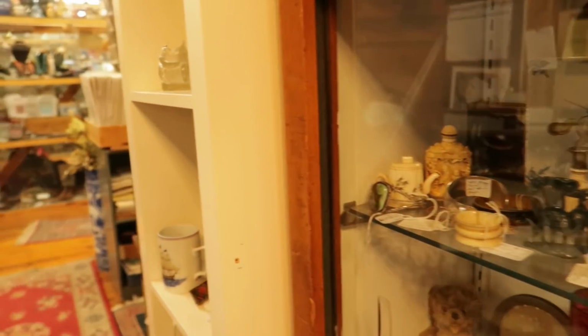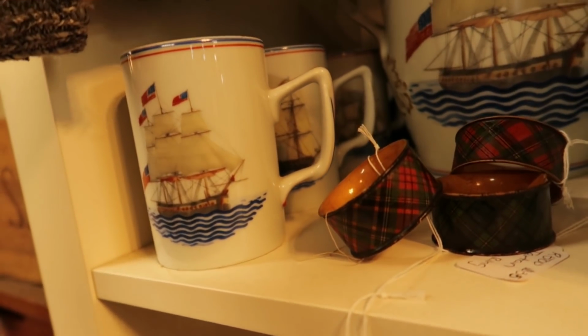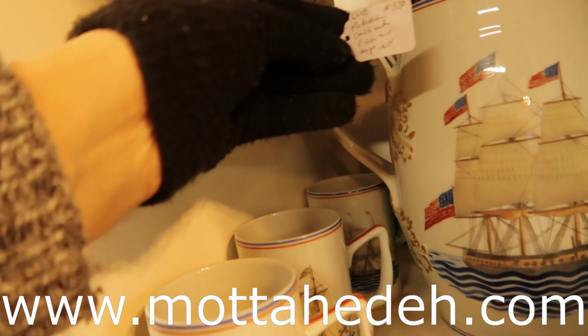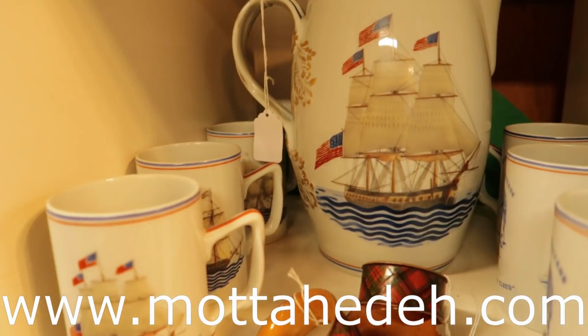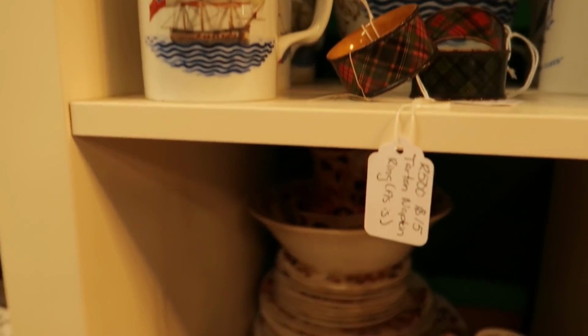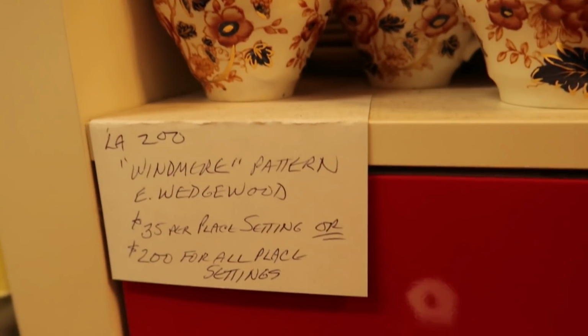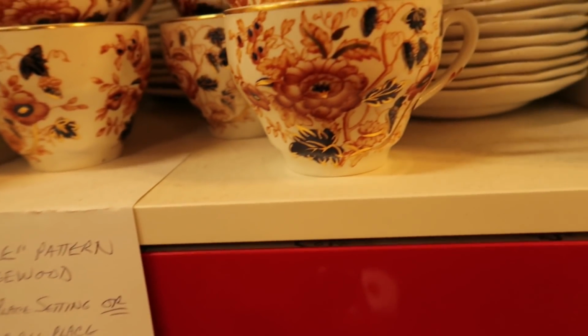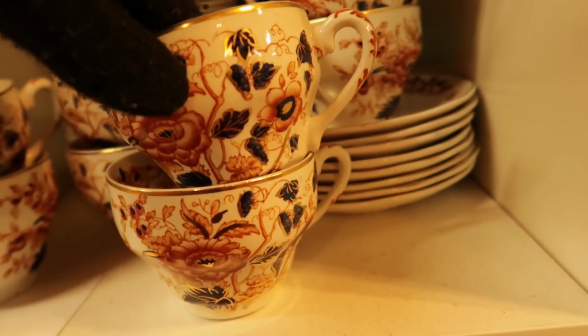Little bits of jewelry. Oh, this is beautiful, this nautical picture with the Constitution on. This is Mottahedeh, which is a great reproduction company. I should do a vlog about that one day. Oh, and the Windermere Wedgwood pattern. Quite lovely. $35 a cup setting, or what is it, 200 for all. Lovely oranges and things. Now let's walk down here.